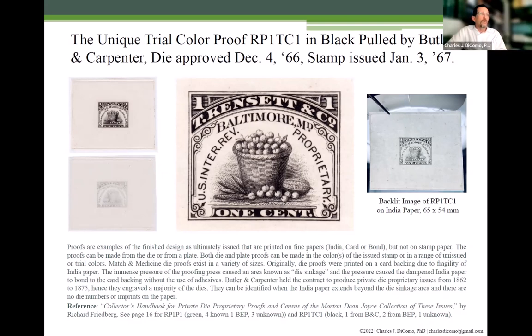And here is one such example, and it is the only known example. This is the unique trial color proof of RP1. It is referred to as TC for trial color one. It is in black, and it was pulled by Butler and Carpenter. And this is the only one that has survived.